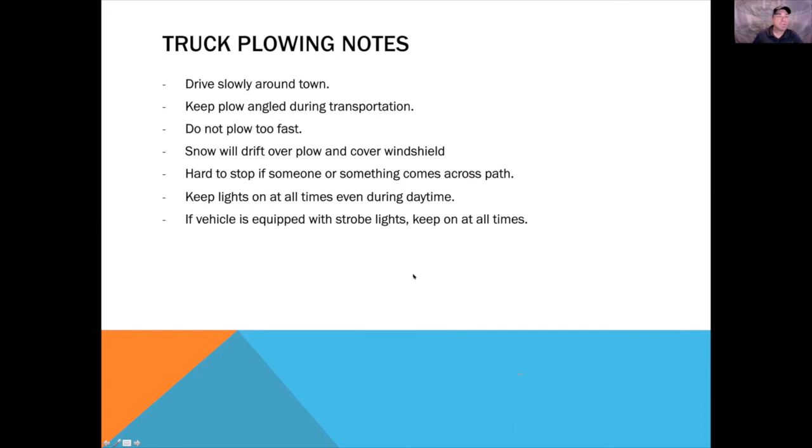Okay, just a few more notes. Drive slow around town. There's absolutely no need to be in a hurry. We've got plenty of time typically to get everything done. Keep the plow angled during transport. Don't plow too fast either, go slow. Snow will drift over the plow and cover the windshield if you're going too fast. So make sure your wipers are in good shape and working, and the slower you go, the less of that you'll have. It's hard to stop if somebody comes across your path, so leave yourself lots of room.